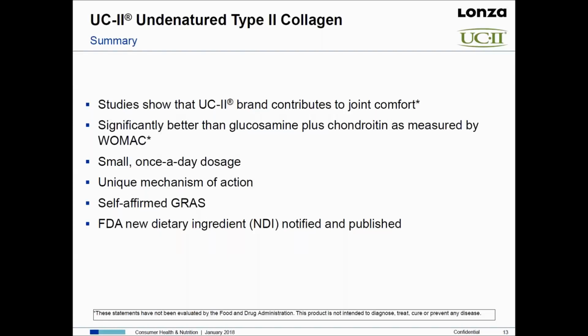You want your customers to feel better, to feel that they're living their life to the fullest, and that they want to come back to the door and buy not just this product, but other products as well. And so that's what this UC2 brand is all about. It gives everyone the confidence at the end of the day to provide benefits to our customers.